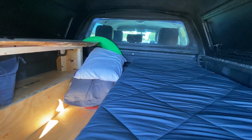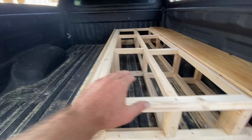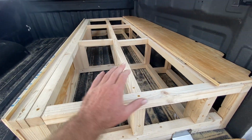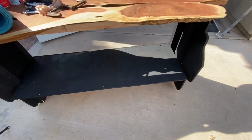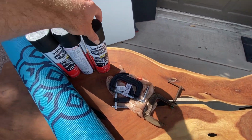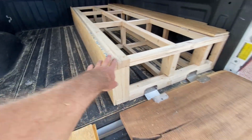So there it is. Everything went really well for the camping trip. Now, since I've tested it out, I'm gonna clean this out. I'm gonna pull this out and paint it. I painted the base of this desk with that black, the same undercoating that I did the inside of the camper shell with. I'm gonna do that same thing here.